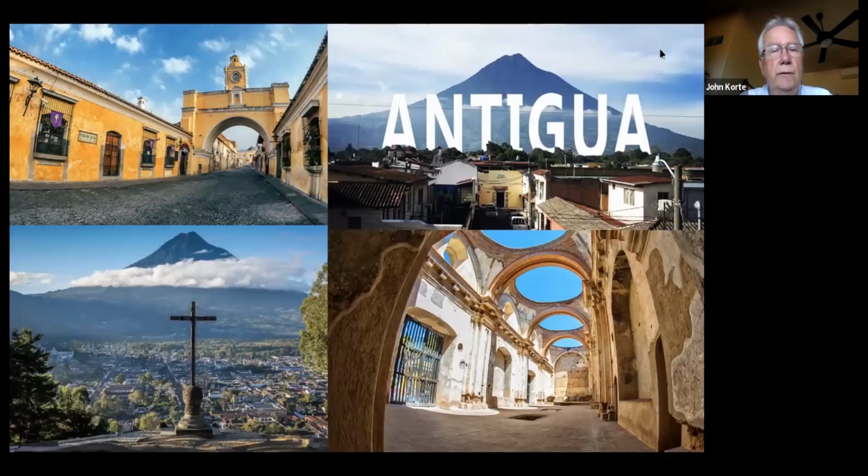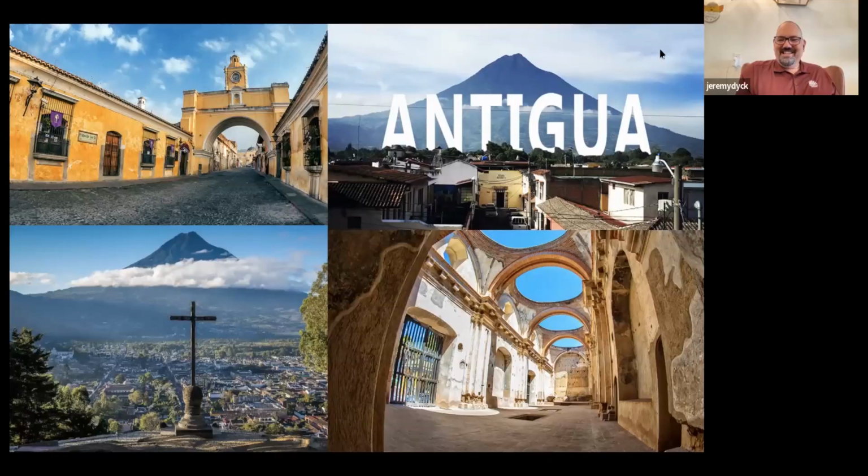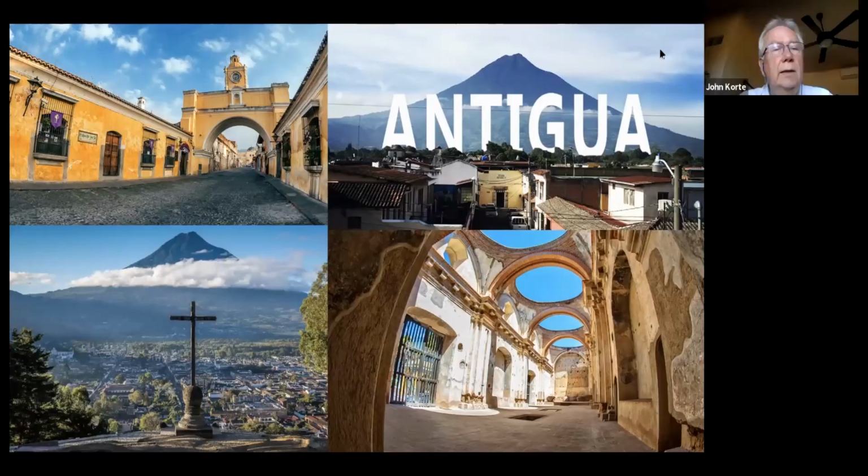There's a collage of different photos of Antigua. There's the arch again, the Santa Catarina Arch, the volcano Agua, and down in the lower right-hand corner is the ruins, the remains of the cathedral off of Central Park in Antigua.